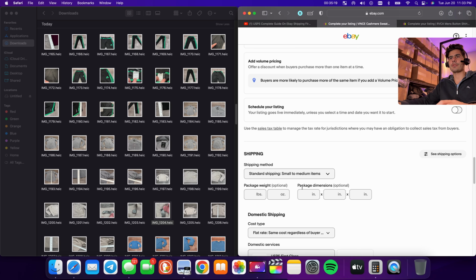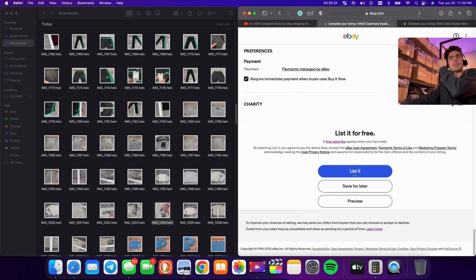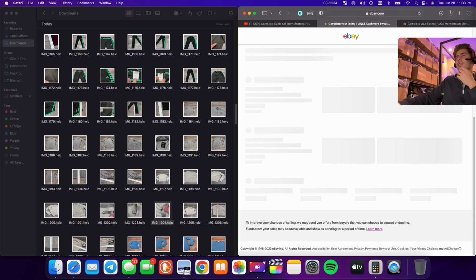I'm just gonna price really high, because Vince is a good brand. Someone will send me an offer for probably like 20 or 25. And I'll just put high shipping because I know I'm going to get offers on that. I always get offers on cashmere, no matter, even if it has holes.